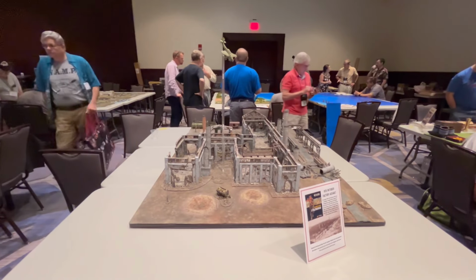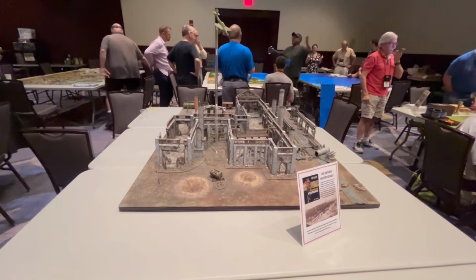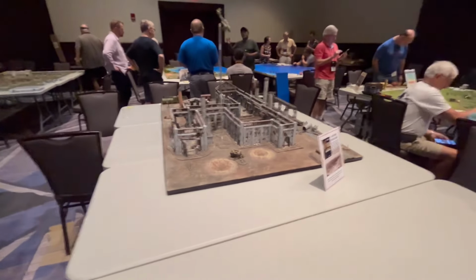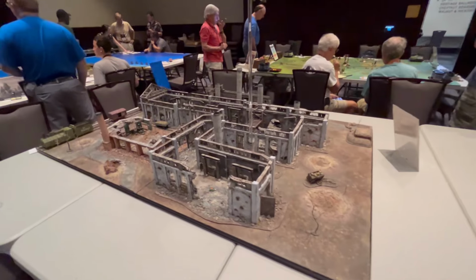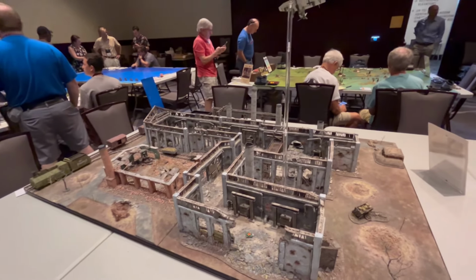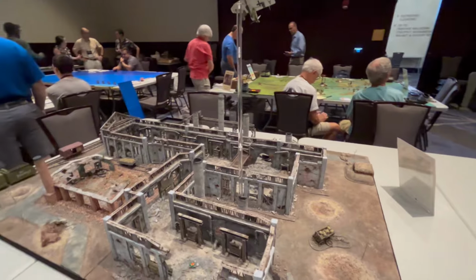Well, this game is Red October Factory Assault, Bolt Action. Let's check out this factory. It looks amazing. Just incredible little museum diorama level. So if you're into World War II, this is it for you. Just stunning. Just stunning.